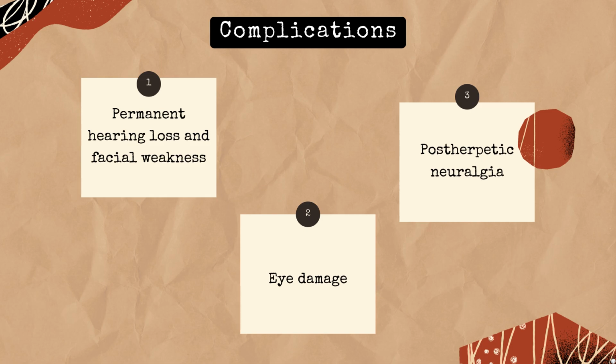Number two, eye damage. The facial weakness caused by the Ramsay-Hunt syndrome may make it difficult for you to close your eyelid. You can no longer close your eyelid. When this happens, the cornea, which protects your eye, can become damaged. This damage can cause eye pain and blurred vision eventually.